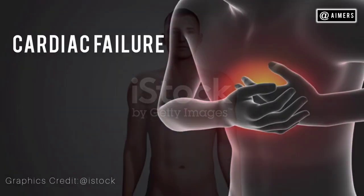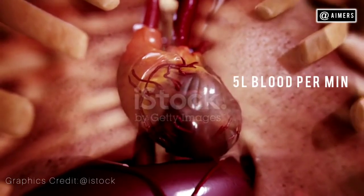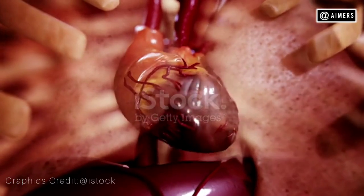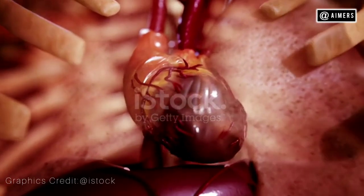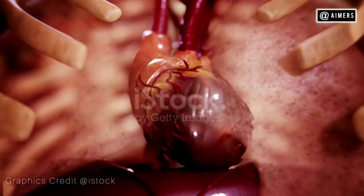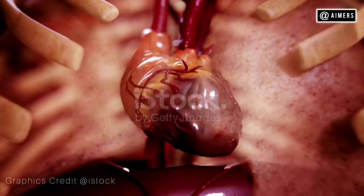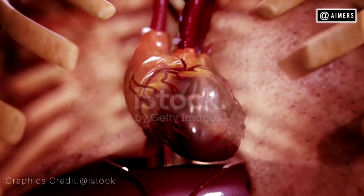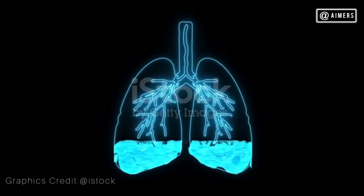Cardiac failure. Your heart normally pumps 5 liters of blood per minute. Although the name sounds like your heart has stopped working, heart failure simply means that your heart is not able to pump blood as well as it should. When your heart has less pumping power, that can damage your organs and fluid can collect in your lungs.